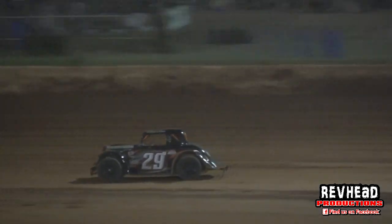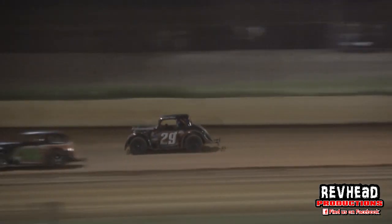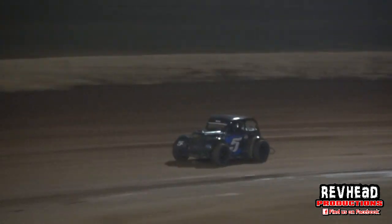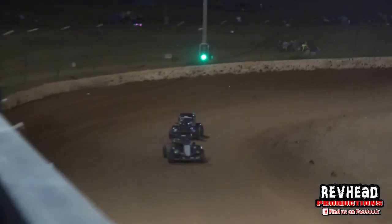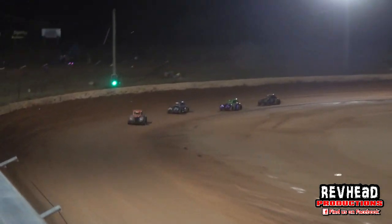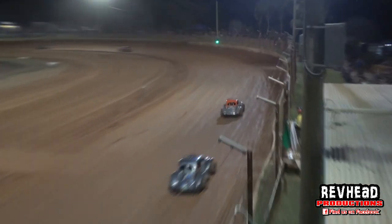Still got Fisher in the 29 in 2nd place. Matthew Gordon passes his first lapped car down in turns 3 and 4. Riley Fisher starting to close in on Gordon slightly, gap just over a second as they cross the stripe. They've dropped Adam Fisher a little bit in the 5, who's just starting to slide back from this battle out front.